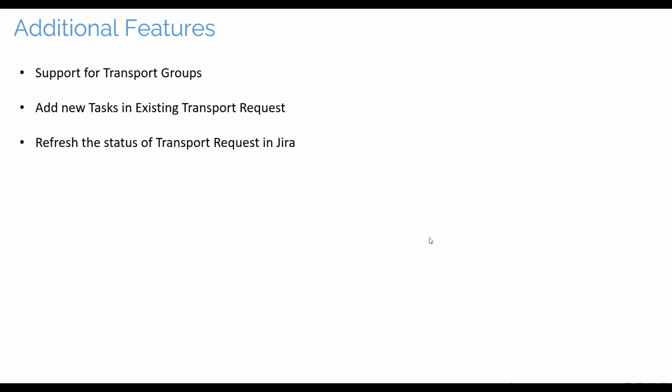The additional features, and this is very important, especially if you have a specific tool that you're using today. So the additional features that we support with this application, it's not necessarily just to create and import transports, but we also support other advanced features as well, such as transport groups. So adding any new tasks in existing transport requests, you don't necessarily have to go into your SAP environment to create a task. You can do it directly from the change ticket.